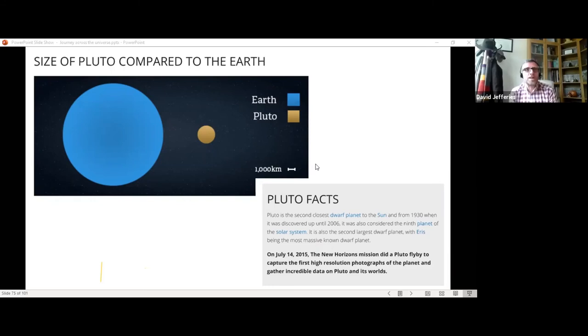It's got an eccentric orbit. It's inclined. That means the orbit takes anywhere from 4.4 to 7.4 billion kilometers from the sun. Periodically, Pluto is actually closer to the sun than the eighth planet, Neptune. It took sunlight over 3 hours to reach the New Horizons mission flying to Pluto.